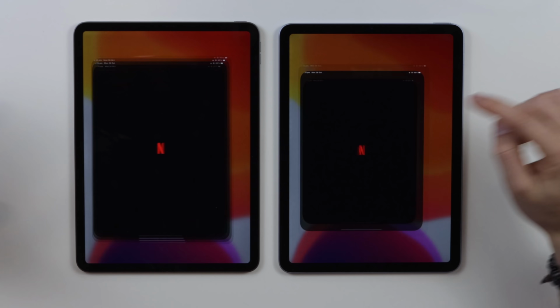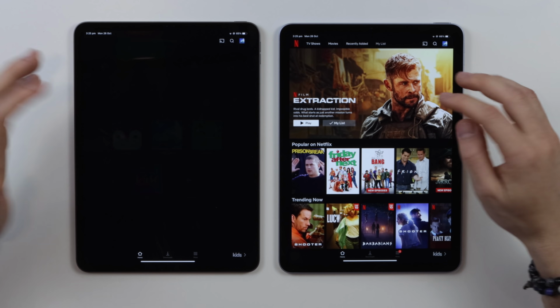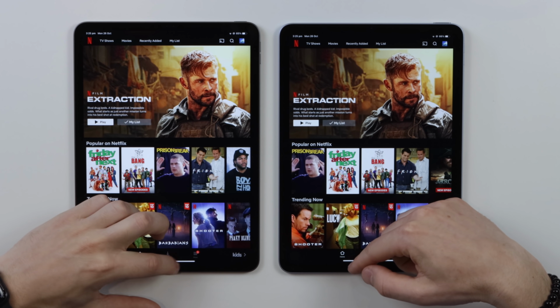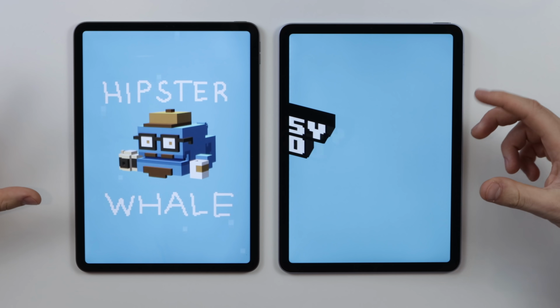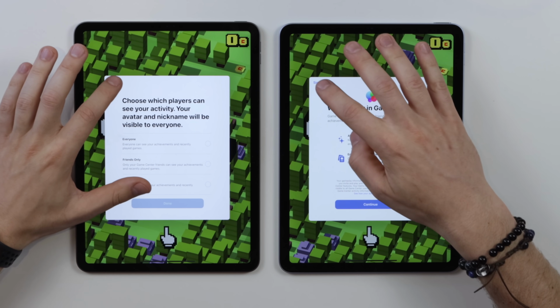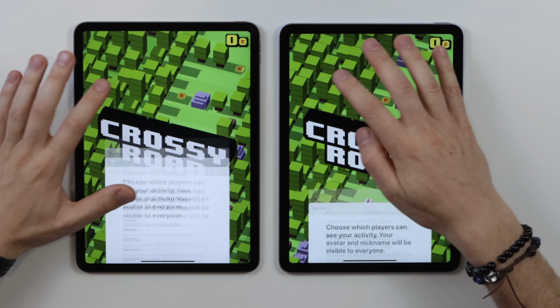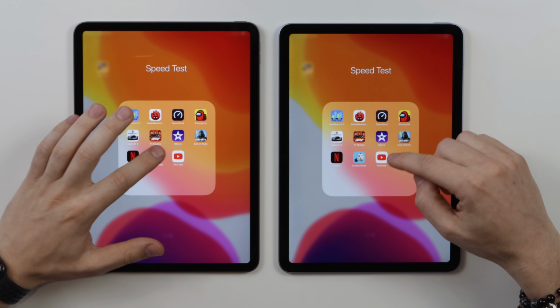We're going to Netflix. 1, 2, 3. I open Netflix at the same time. Everything's pretty much the exact same. So that was just my clicking there, but that looks exactly the same. Crossy Road, 1, 2, 3. So a lot of the big, heavier apps, it does open faster on the iPad Air. So we've got something to do with that, because it's obviously the A14 over the A12Z.